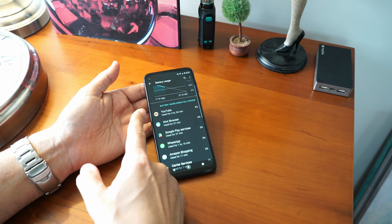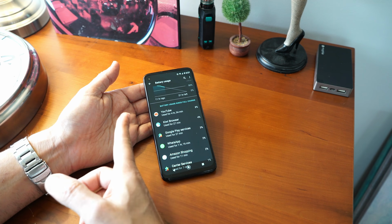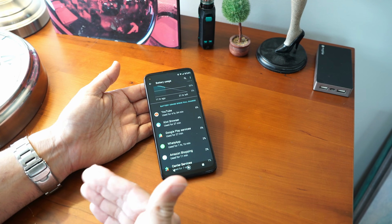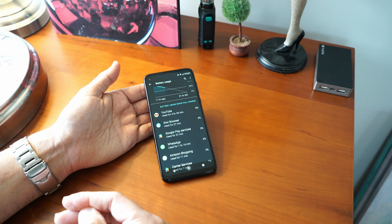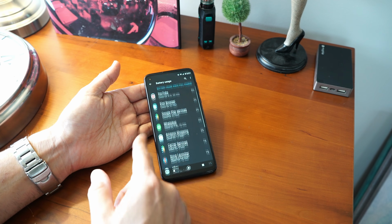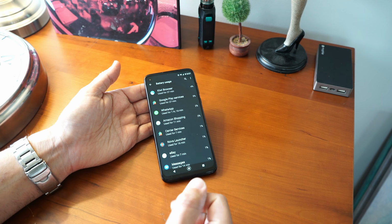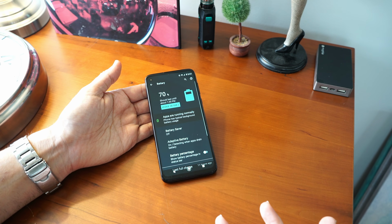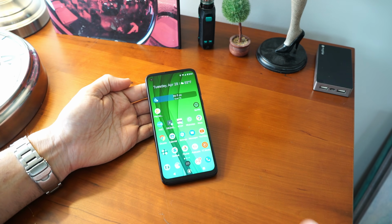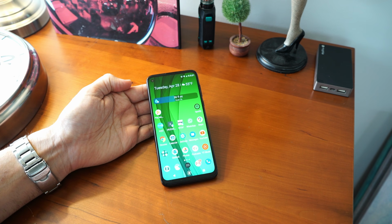4 hours of YouTube. A lot of times I watch or listen to YouTube and I don't have the screen on. It's almost like podcasting. I listen to a lot of shows and stuff. So 27 minutes of browsing, an hour and 16 minutes of WhatsApp running in the background. So that's why you buy this phone, because you don't want to worry about the battery ever, and I don't worry about the battery anymore. It's not even a question.